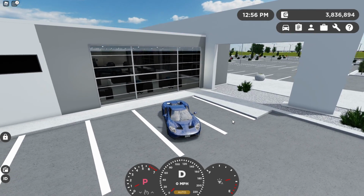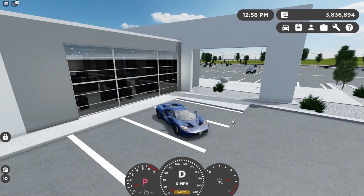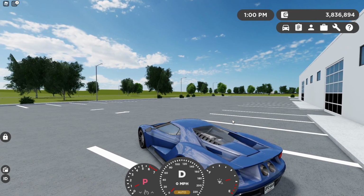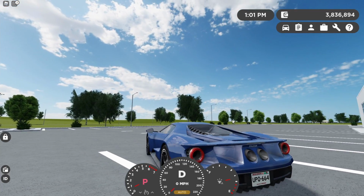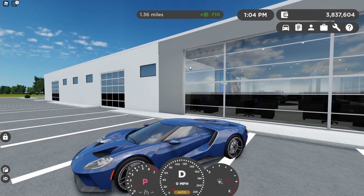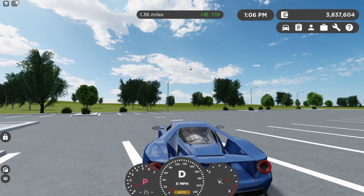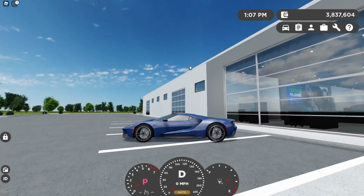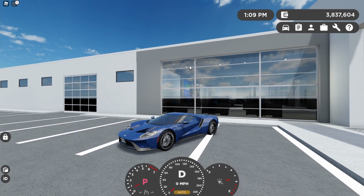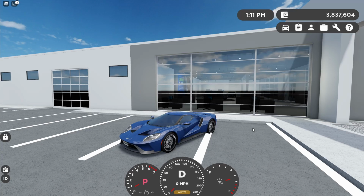Its handling is fantastic, its braking is fantastic, its acceleration is fantastic, its top speed is out of this world. Its detail is, for the model, absolutely incredible, and I can see why this is a lot of people's favorite car, because it is just absolutely awesome to drive, to look at, and just pretty much to own. So if you want to go ahead and get this vehicle, it is 100% worth it, in my opinion.